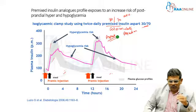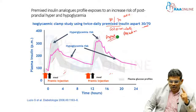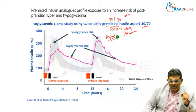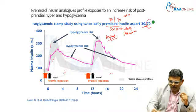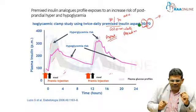Now, when we try to increase the long-acting insulin to take care of the basal part, when the fasting is not getting controlled, automatically we are increasing the short-acting insulin also, whereby the patients will be more prone to hypoglycemia. So this is the disadvantage. Why? Because when we try to increase this part, automatically this part also will increase. So the patients might be prone to hypoglycemia because of this fixed formulation.